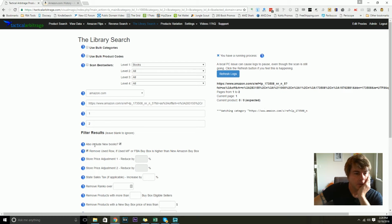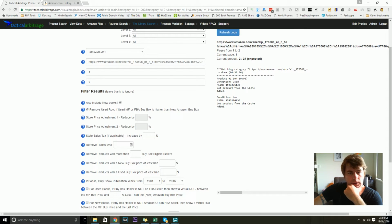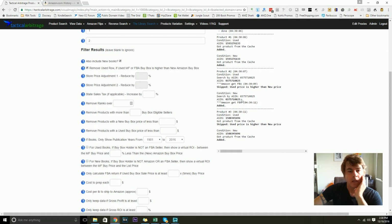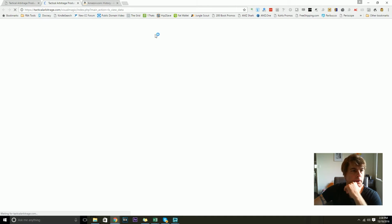Because I've ticked the new book checkbox as well, for every book that it shows here, it's going to grab both the used and the new book in the same grab. So you can see there, product 1, used and new, and because I've got very few filters in here, we are adding most of them. This here is an instance skipped. The used price is higher than the new price, so that one's been discarded, and we will be able to go over and see what's happening over on the View the Library page.